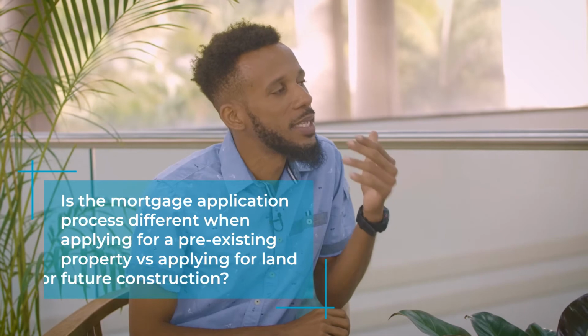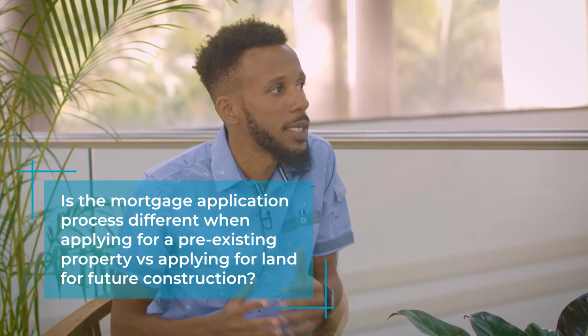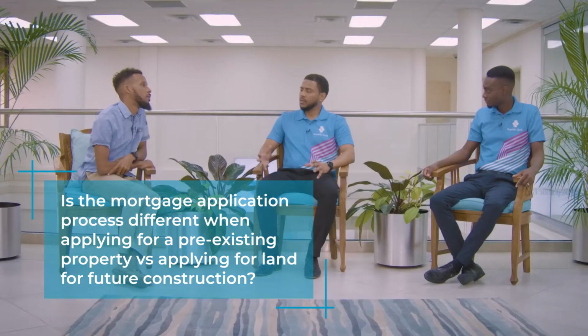So let's start here. Is the mortgage application process different when applying for a mortgage for a pre-existing property versus applying for a mortgage for land for future construction? Well, there's no real difference in the mortgage application process. There is a difference in the information needed when you're constructing your home or purchasing a turnkey home.